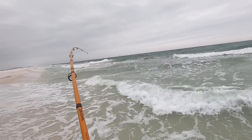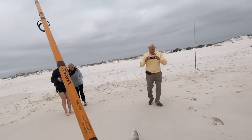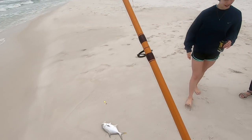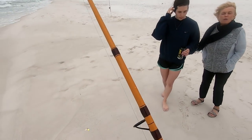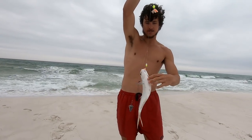It's a pompano! It's a pompano! Big pompano! Nice! That's beautiful. That's what I'm talking about. That's the best eating fish on the planet right here. Dude. That's a good pomp up there. Seriously. Yes.